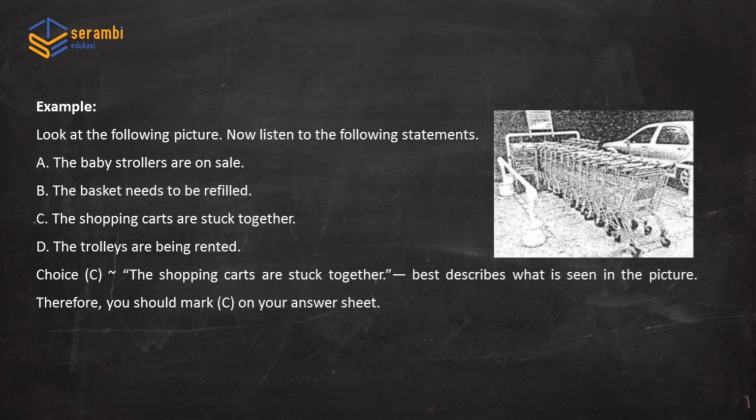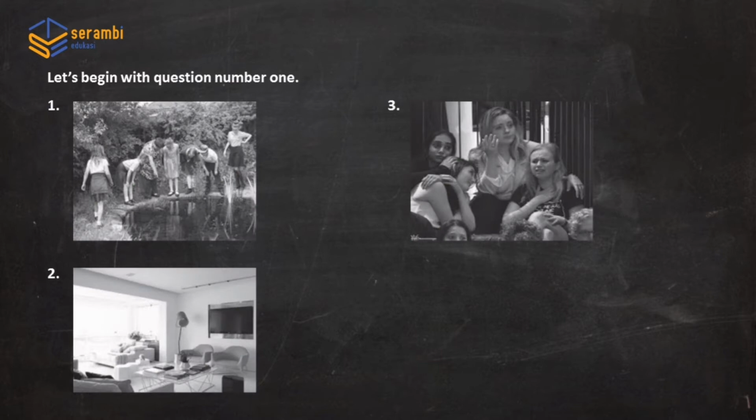Choice C. The shopping carts are stuck together. Best describes what is seen in the picture. Therefore, you should mark C on your answer sheet. Let's begin with question number one.